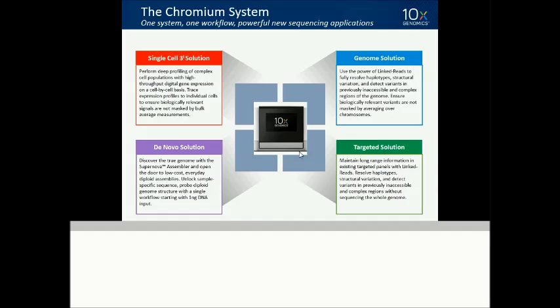We also have a whole genome solution where we really try to use, and I'll talk more about this in a bit, the power of what we call linked reads to really fully resolve the haplotypes and the structural variation across the whole genome. And we can do this because we don't have to average across the chromosomes. We can actually split out the 2 separate chromosomes in the human at least, and look at each one individually so that, again, we're not averaging across.